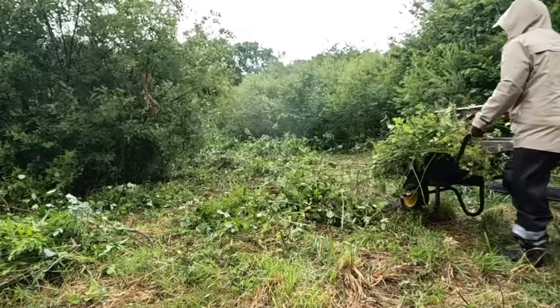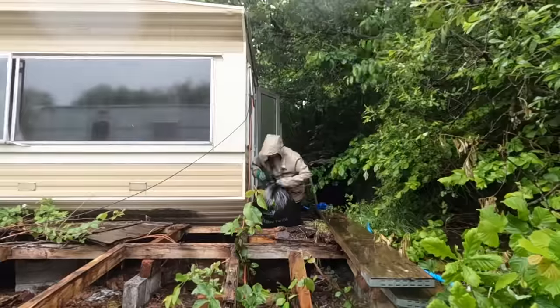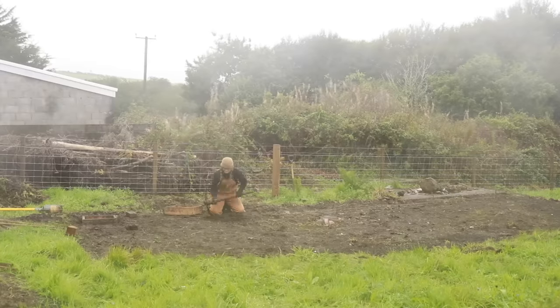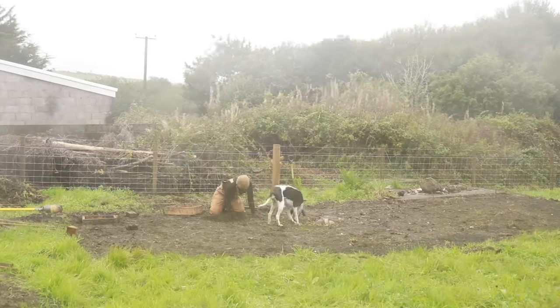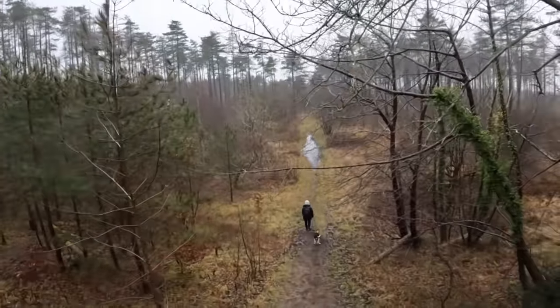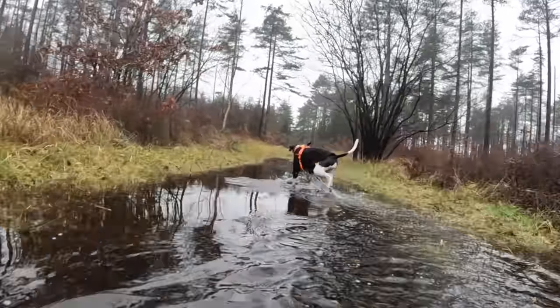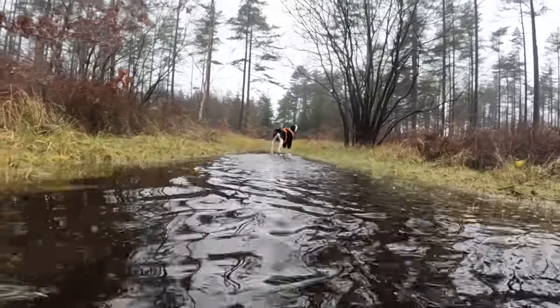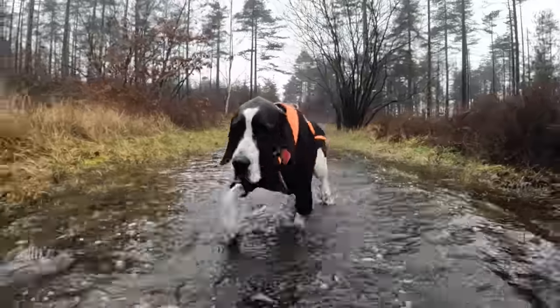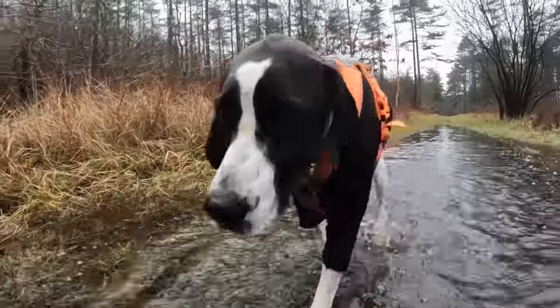Fitting this project in alongside our full-time jobs, we've just had to make do with whatever the weather is doing on the days we have off. So we've just got used to working in the rain. Even though sometimes we find it hard to stay motivated due to the bad weather, the one good thing about the constant rain is we get our favourite dog walking spots to ourselves. Here's hoping the rest of the year will bring us some drier days.